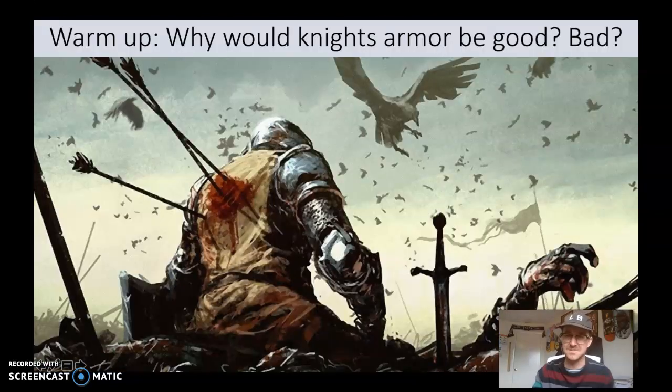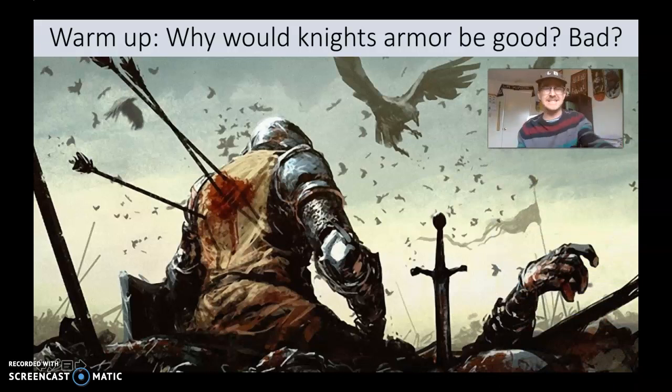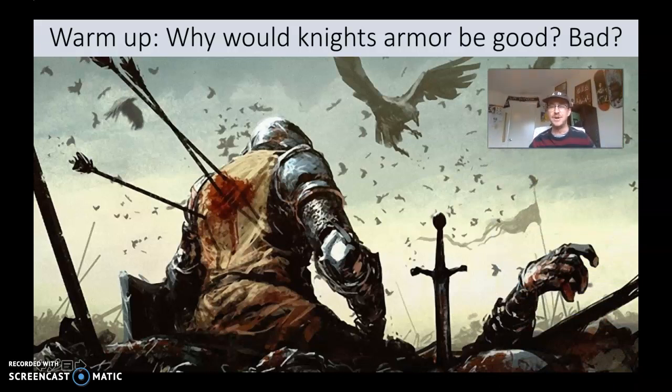Oh, that is awesome stuff. Now, I want you guys to think about this for a second. You see already that it takes a really long time for a knight's armor to be even put on. It would take upwards of around half an hour, even just to have the squire arm the knight with all of the armor. Now, I want you to think of some other things that are either good or bad about armor. So take a second, think about it. Why would all that armor maybe be a good thing, but also why might it be a bad thing? Now, we'll start with the good stuff.